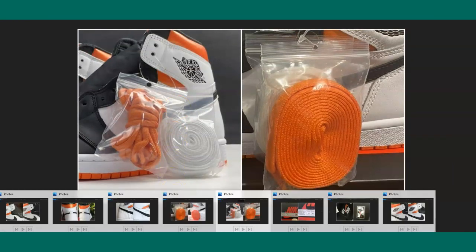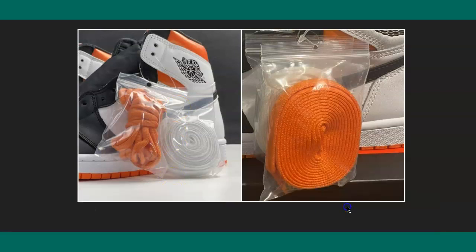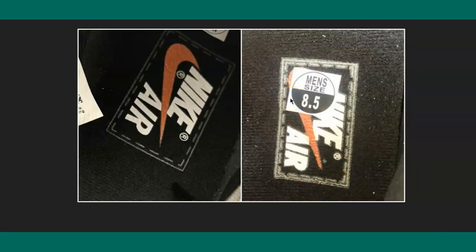And then the next thing we're going to talk about is the insole. Look at it again. I'm going to count till 10. You can look at it and decide which one is fake and which one is authentic. Just zero in on the logo and the markings and see.